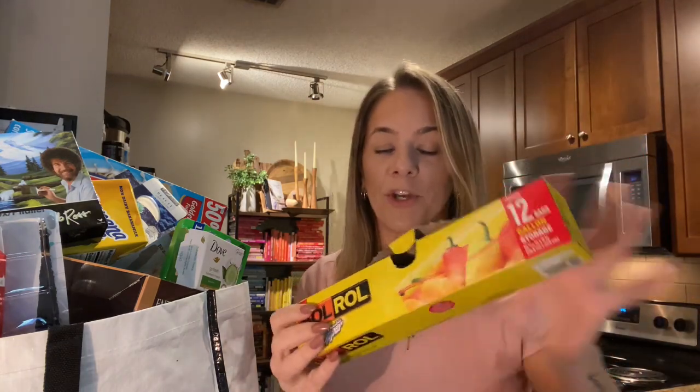These are a go-to. I just hauled them in my recent haul. I buy these all the time and went through this one. This is a 12 count, really good. These are just gallon size zipper bags. Definitely a good deal.